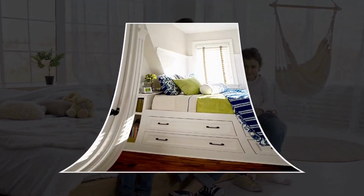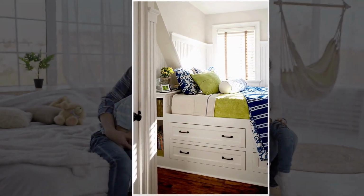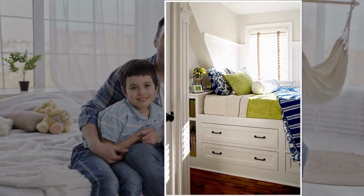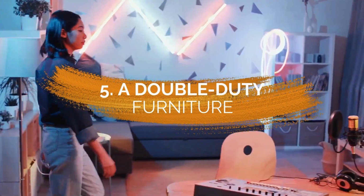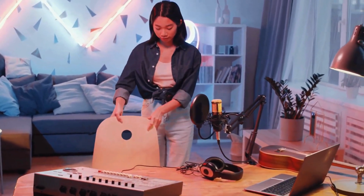It features a hydraulic lift bed mechanism that allows you to lift the bed so you can access the underneath space. 5. A double-duty furniture. Investing in furniture that serves double duty can be a great idea. It doesn't have to be fancy, though.